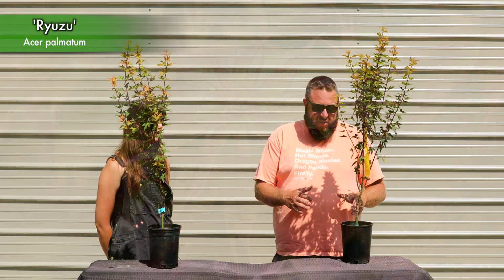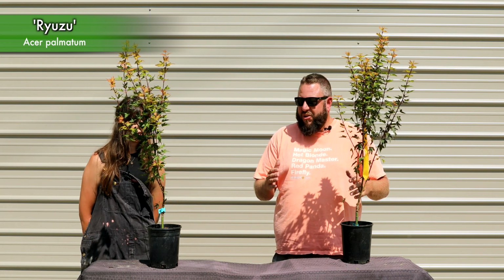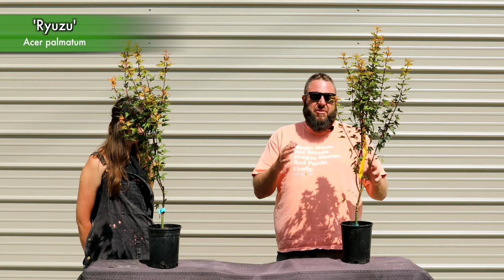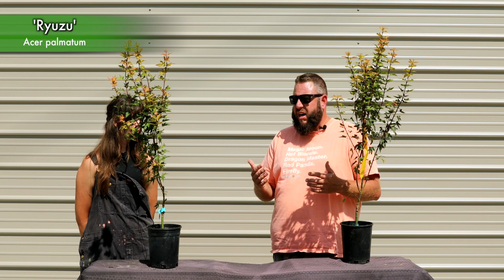Yeah, not to be confused. There's a lot of Ryus in maples. Ryu means dragon. You'll see Ryuzu, Rouzu, Ryumon. There's a lot of Ryus going on. Rouzu, a fun, compact dwarf, y'all. You're going to love this one for its habit. It fits well in any of the Mikawa gardens.